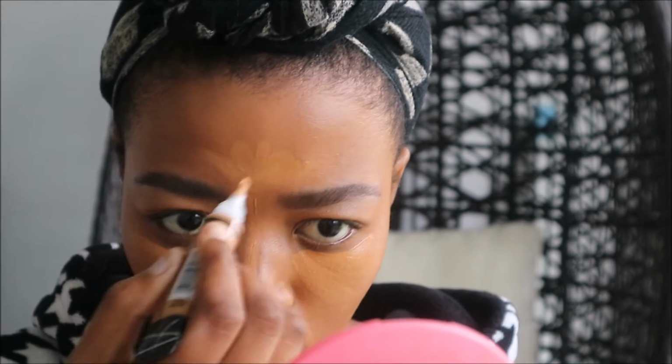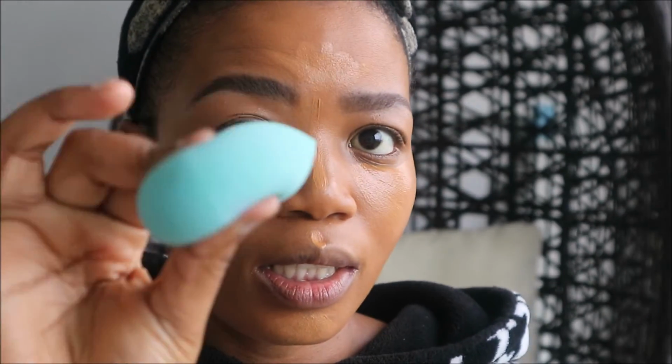I'm not mad at Fawn either in terms of the color payoff. It's not too yellow and it's not too pink, which I find sometimes the Cool Tan gets a wee bit pink. So I'm just gonna use my trusty little sponge and blend that out.